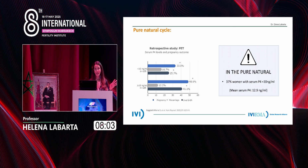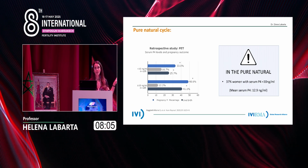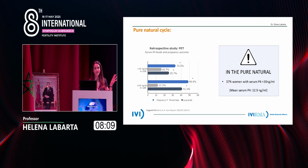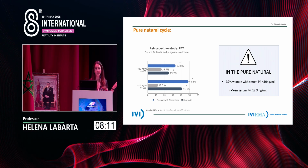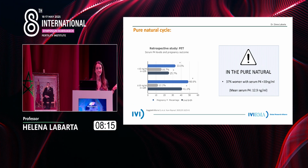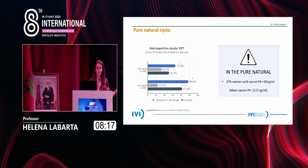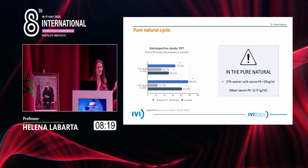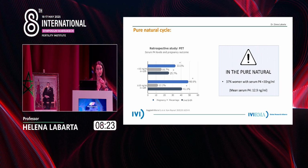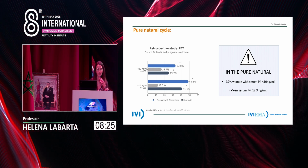And the most important message of this paper, I would say, is that 1 out of 3 infertile patients show inadequate levels of progesterone in a pure natural cycle. And this has been confirmed by other groups who have analyzed the prevalence of luteal phase insufficiency in infertile patients, and usually it's 1 out of 3.